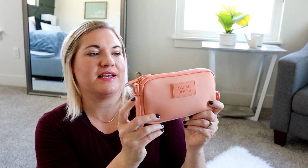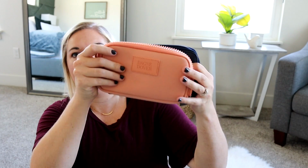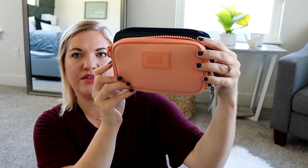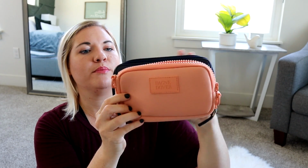Now, probably the next biggest is gonna be my DAGNE Dover Mara phone sling. Even though this has a crossbody strap and is kind of like a little purse, it really is as big as a wallet. Let me show you here the sizing. It's just a tiny bit shorter than the Vera Bradley wallet.